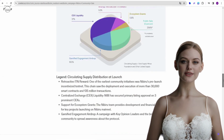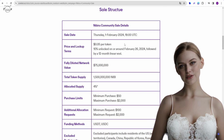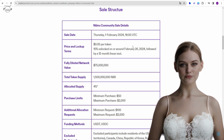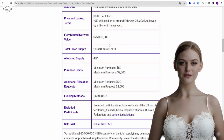Now, let's look at the details of the presale. The presale is scheduled for February 1, 2024. The Nibiru token, nibi, will be sold at a price of 5 cents. On February 26th, the first lock will be released, distributing a 10% share to investors. The remaining distribution will continue over the course of a year.